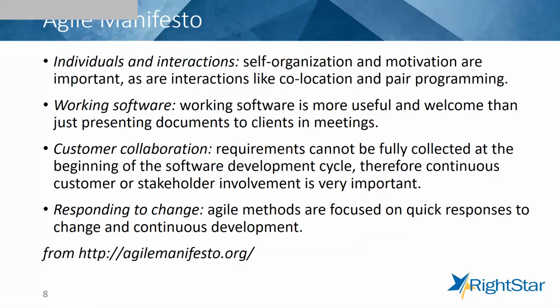The one thing that struck me here and that I find interesting is that, of course, this is focused on software development primarily. So we're looking at working software is more useful and welcome than just presenting documents. Also, within the Agile Manifesto, we are focused on responding to change. So again, a very clear parallel, or tie-in, to the change management process that we talk about in the ITIL framework.